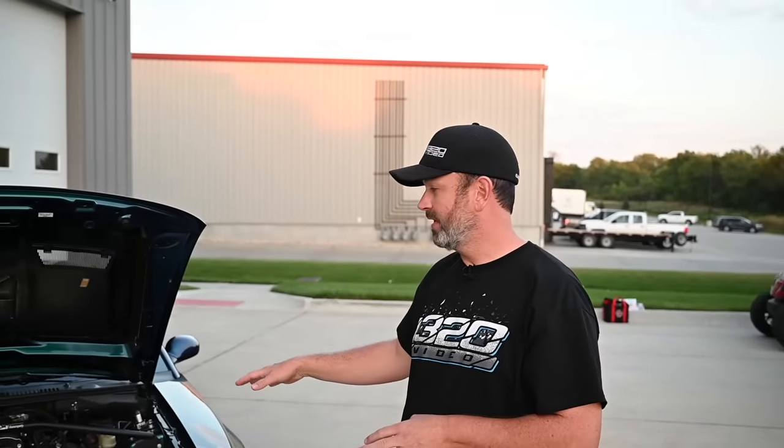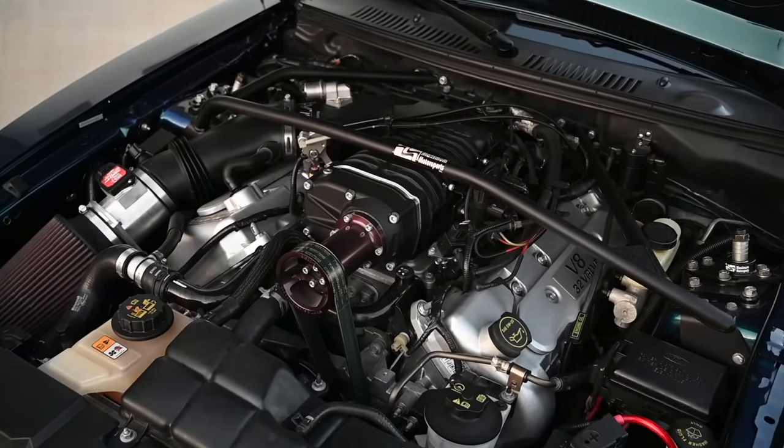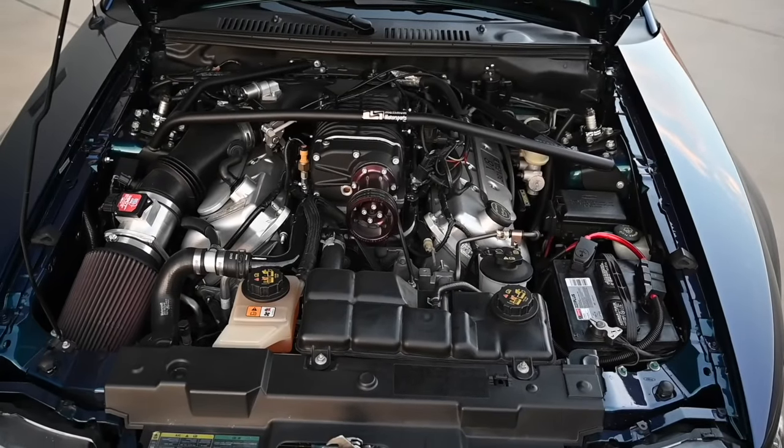Let me show you under the hood now. Under the hood here, not factory, upgraded 2.3 liter Whipple supercharger, all the supporting mods for that, Bassani exhaust, a whole bunch of suspension bits just to make it the proper Cobra.